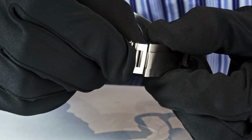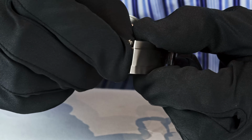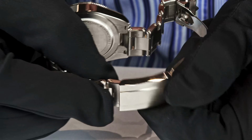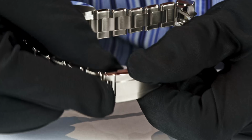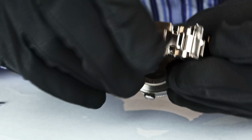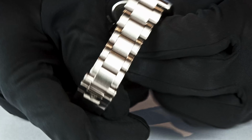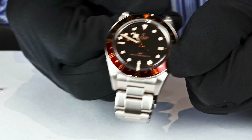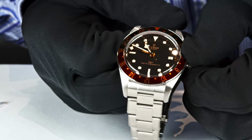It's a bit difficult to see, but this is what you get. You can easily adjust the length by just lifting up and then pulling out the bracelet or pushing it back into the clasp, and then you get your individual adjustment if you want. Security, yes, everything perfectly done. And it is a fully functional GMT watch, as we expected from Tudor.